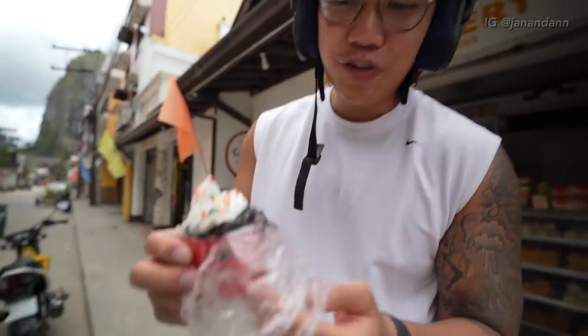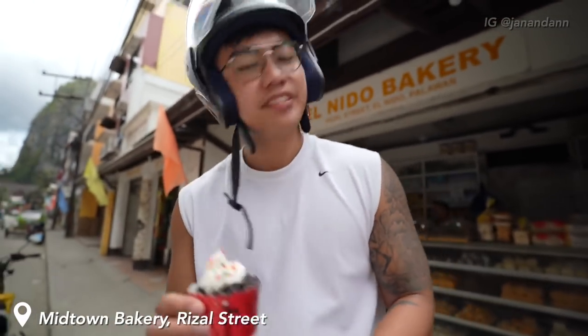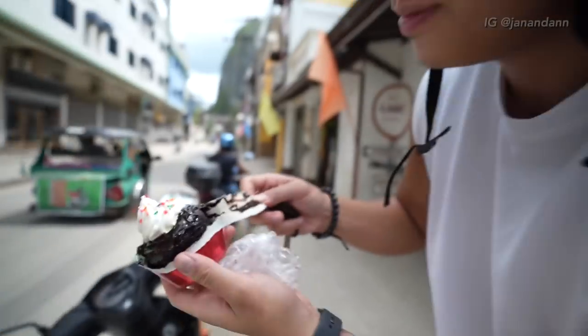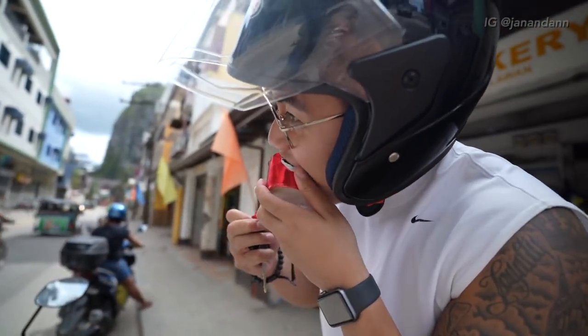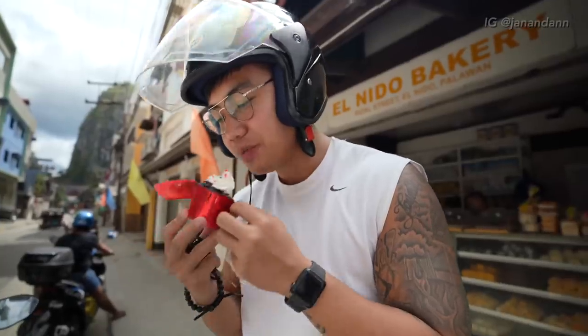Alright, so we got me a piece of cake for dessert. This was 45 pesos here at New El Nido Bakery. Yum! How do I even eat this? That's good! Oh my gosh!